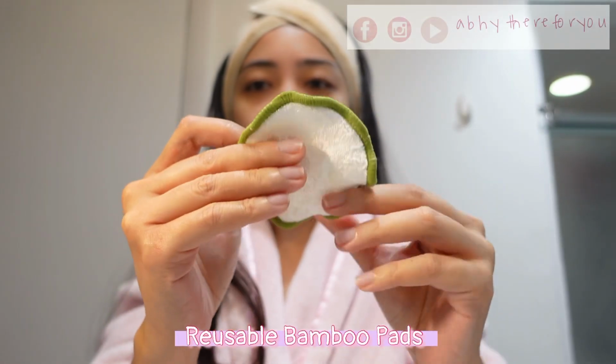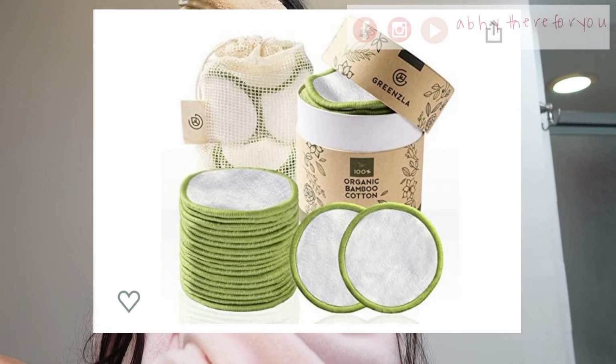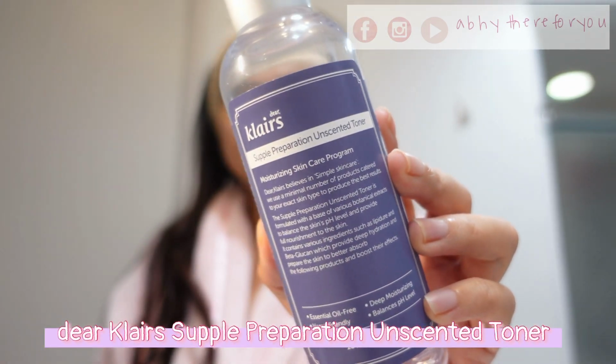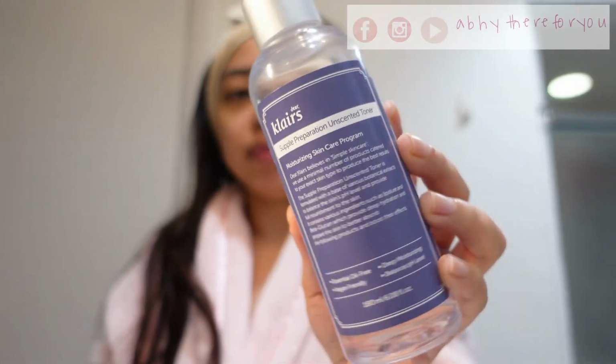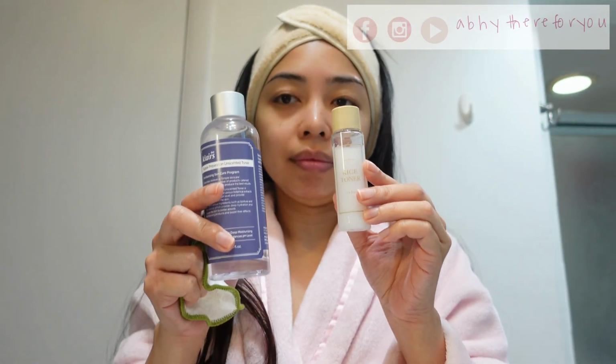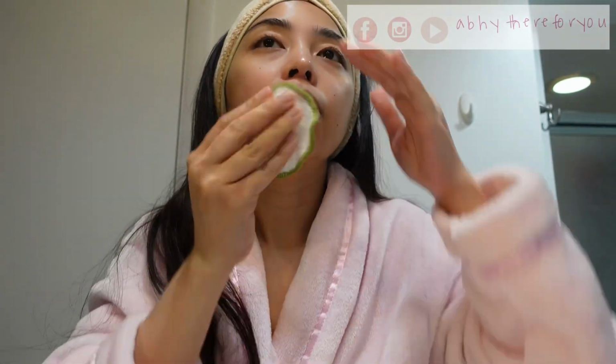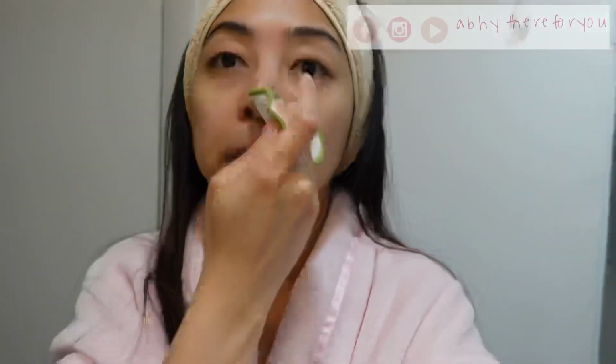Next, to put on my toner, I have been using these reusable organic bamboo cotton pads that I got from Amazon. I'll be using two different toners for today. First is a Dear Klairs Supple Preparation Unscented Toner and the I'm From Rice Toner. I like to use toners in the morning because it helps me to extra clean my face, because even when we're just in bed, there is certain dust that stays on your face, like this one, see?